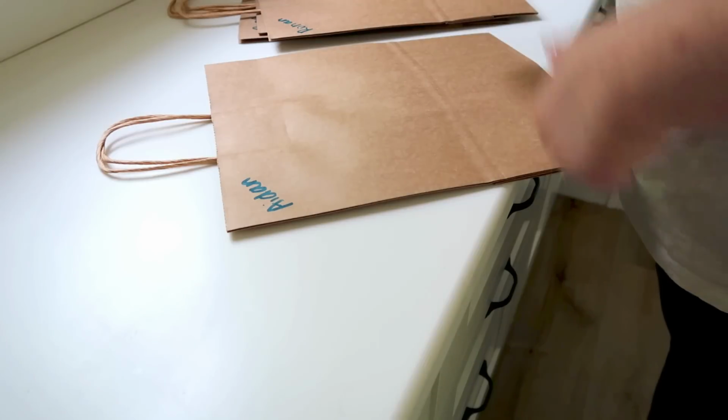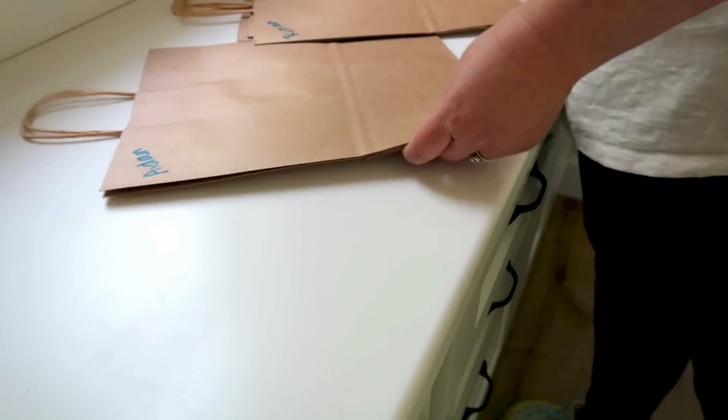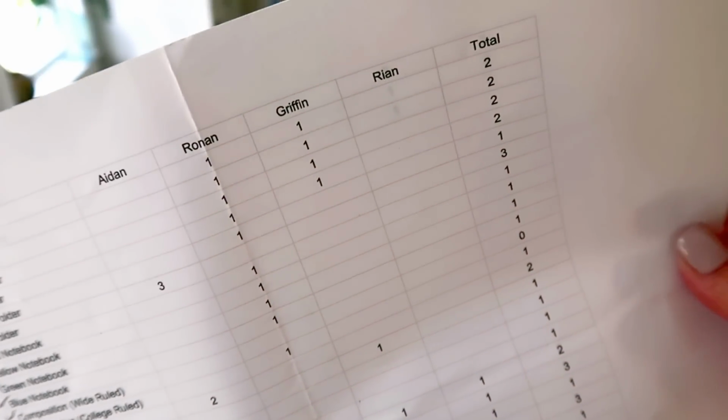I keep them on hand for anytime I need to wrap up a gift, or if somebody's taking something to go. Having these bags on hand is really, really helpful. I'll try to link them for you in the Amazon shop, but here's a really quick glance at my list.